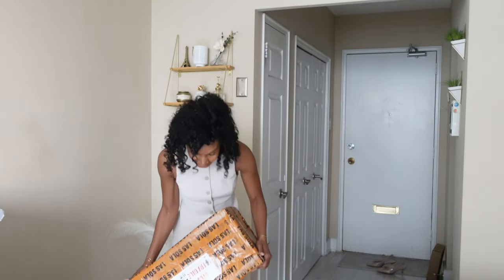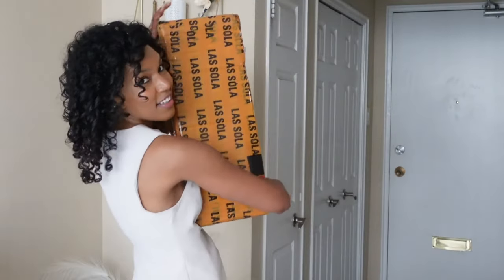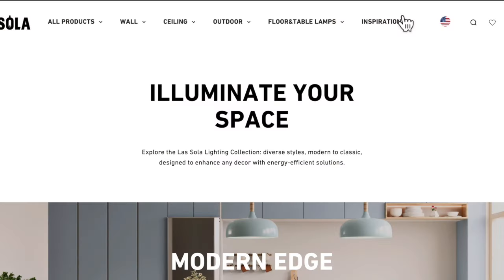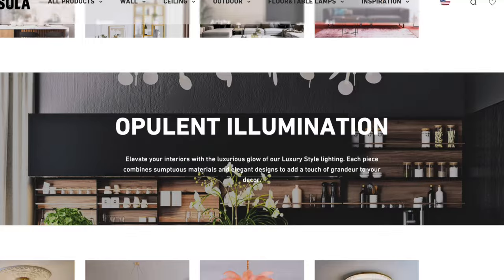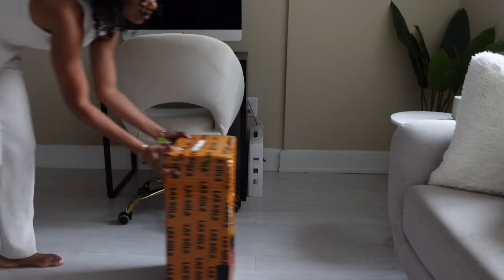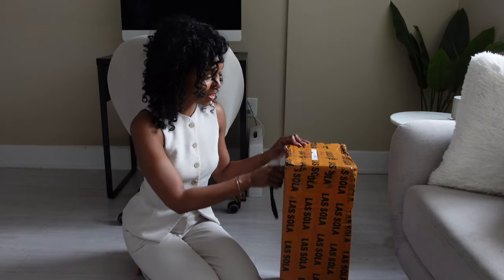But I am grateful for so many things, including this. This is from LAS SOLAS. I hope I'm pronouncing it properly. They reached out to me almost 2 months ago. I'm so excited to open this with you and let you know what it is. So let's get into it. Let me not dox myself. I was so excited when they reached out to me.